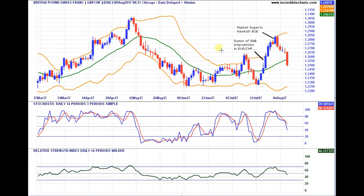A good example of that would be when the Swiss National Bank removed the floor against the Swissy on the euro. It surged on all major pairs. At the time we were saying just buy any major pair you like against the Swissy. We picked out Japanese yen. Japanese yen went up nicely. Now we expected all of this to be retraced.